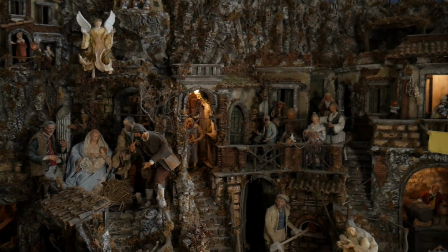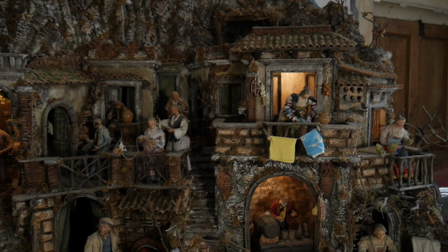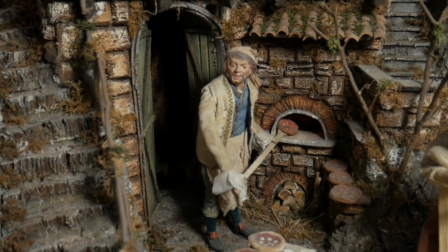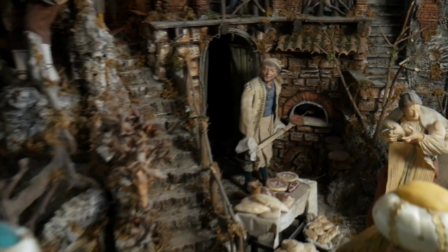In the tour are reflected the historic stratifications that offer an extraordinary view of the history of Naples from the Greek-Roman period to the 700s, 800s.